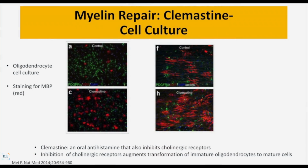So Clemastine is an antihistamine drug. Have you ever heard of over-the-counter Tavist, Tavist D? It's in Tavist, all right? So it's an antihistamine drug, but we think that it probably doesn't work through its antihistamine capabilities. People here have taken antihistamines, right? What's the one thing you see on the package? Don't drive, may make you drowsy, right?